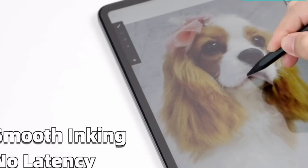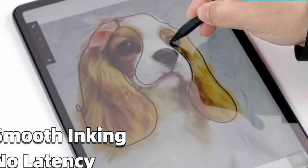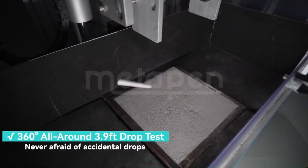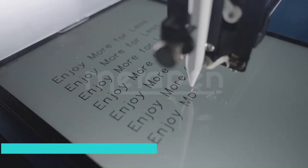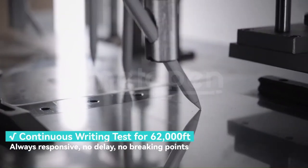The 2x faster charge feature is a standout, offering 10 hours of use after just a 30-minute charge and providing up to 50 minutes of work from a 1-minute charge. Its durable polymer tips, tested for 20 km durability, and tilt-sensitive design, paired with palm rejection, make this pen a fantastic choice for both artists and everyday users alike.